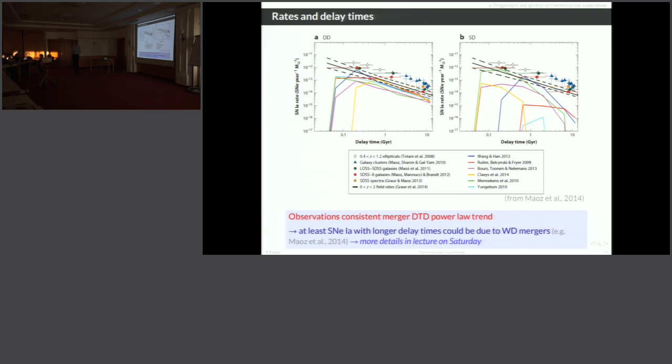Then I wanted to ask about anisotropy of explosion. Can we distinguish different progenitor systems, like single degenerate and double degenerate, using polarization observations? Yes, this is one thing that is tried.